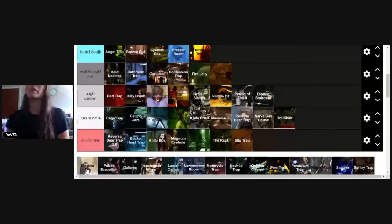Okay, the electric tub. The electric tub is a bathtub that you sit in, and you have to take the voltmeter up to a certain amount of volts by attaching hooks to parts of your body. That means attaching them through the skin to create a current. I don't think you could survive. I think it's a well thought out one.